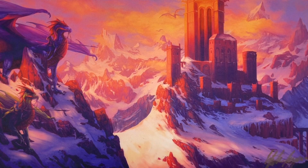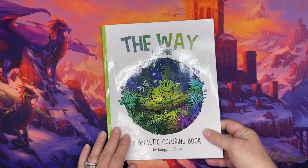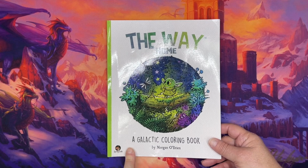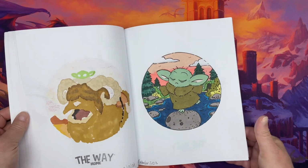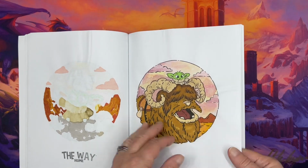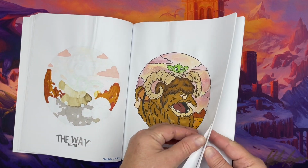And then I have two finished books. The first finished book is The Way Home by Morgan O'Brien, which was a hashtag from JoJo Zahana. Grogu in 2022. And we did, I actually wrote down most of them. I wrote the dates for the month that we were doing them. But the last few were just kind of in order. I'm happy with the way a lot of these came out.